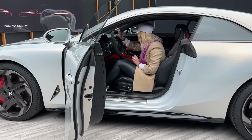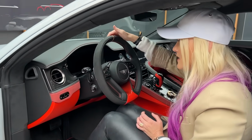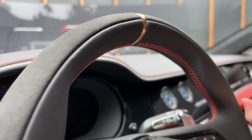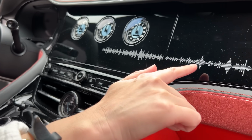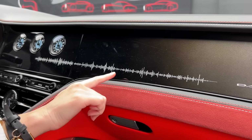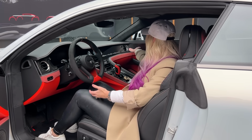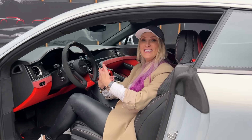It's also up here as well. You've got gold features here. And there are some other areas on the car that you can actually get this gold feature. Now, what's also cool is this. Take a look at this. Do you know what that is? That is the sound wave of a W12 engine. So they actually recorded what this engine sounds like and then put that sound wave in front of you, just so you get a little reminder of what engine is in this car.